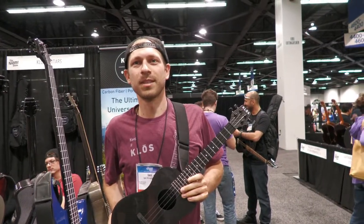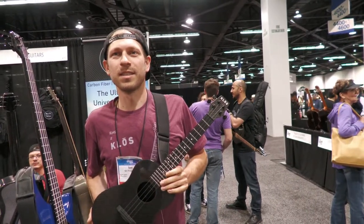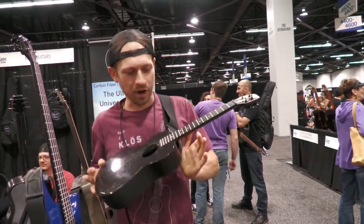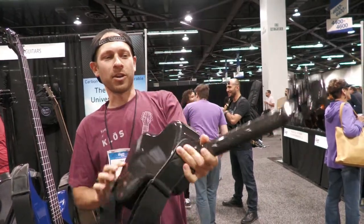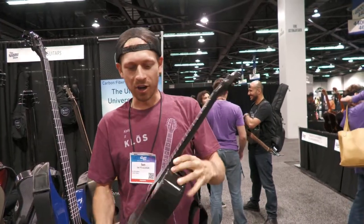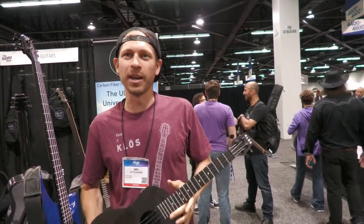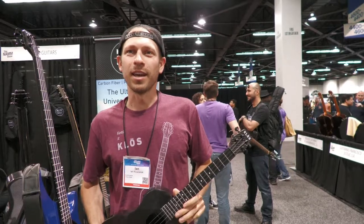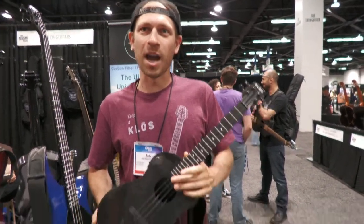Okay, we're here with Ian from Kloss Guitars. And Ian, with your ukuleles, what is your signature instrument? Yeah, so our signature model is this whole carbon fiber ukulele. You can see carbon fiber neck, carbon fiber body, one piece. It's really durable, really reliable, and you can take it anywhere and not have to worry about it. You don't have to hide it in the case, just keep it out at all times. And yeah, we're really proud of it. Our customers are super happy.